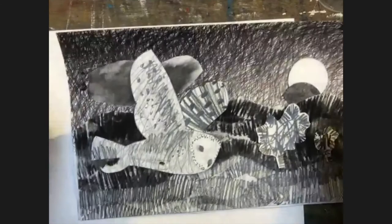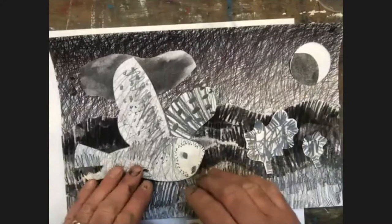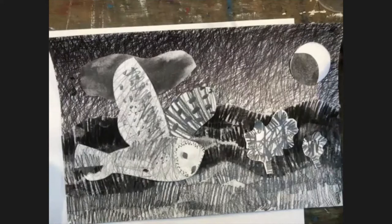So we've got an owl. And we've got all sorts of bits and pieces on a collage created with, so all these bits are loose at the moment, and you might eventually stick them down, and there's all sorts of stages we're going to go through to make one of these or something that might be based on that.